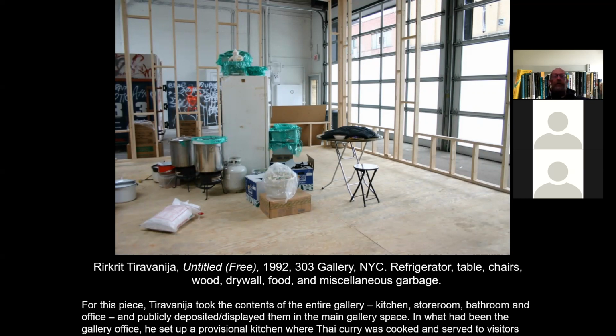You walk into an art gallery and you just see these white-walled spaces, these rooms that are completely empty of anything except works of art. But in fact, behind the scenes, you have all of these other spaces that also form part of the day-to-day operations of the gallery. So Tiravanija took everything from those spaces, from the kitchen, storeroom, the bathroom, and the office, and displayed them in the main gallery space. In addition to putting together this kind of makeshift kitchen in the office space where he cooked and served Thai curry.